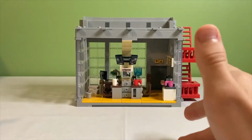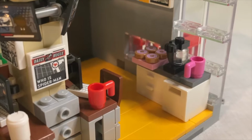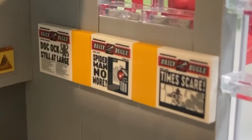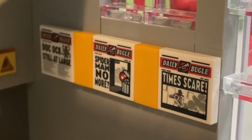But taking a look at the inside here, it's got a nice orangish yellowish floor here, which I think looks pretty nice. Over here, there's a little break station with some donuts, a coffee maker, and a mug, as well as two drawers, and that might be an oven. And then up here, there's three different newspapers on the wall. The leftmost one says Doc Ock still at large. The middle one says Spider-Man no more. And the one on the very right says Time Scare.